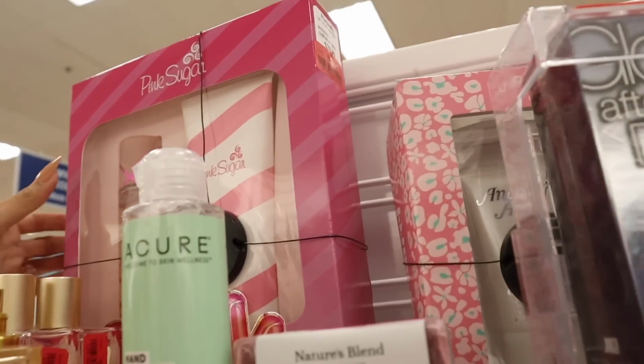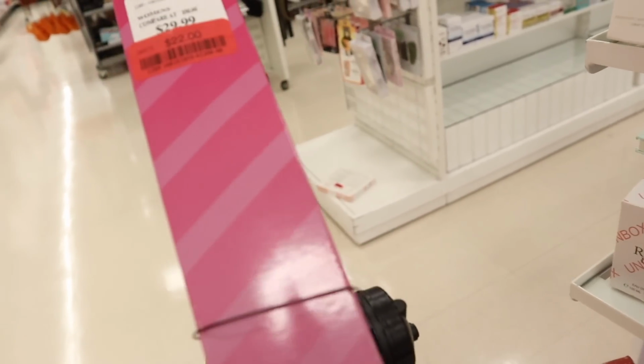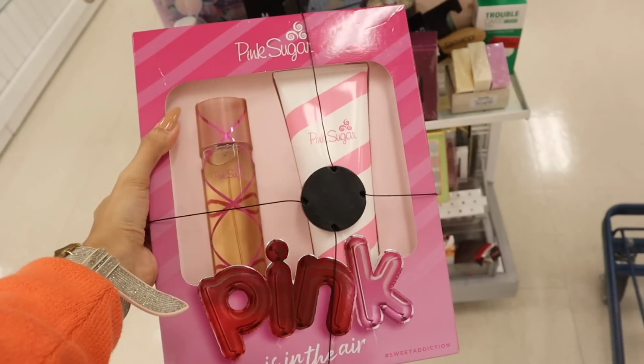And I just made it to another clearance section. So look at this one over here. The pink perfume sets are priced at $22, originally $30. Like, we definitely need this one.